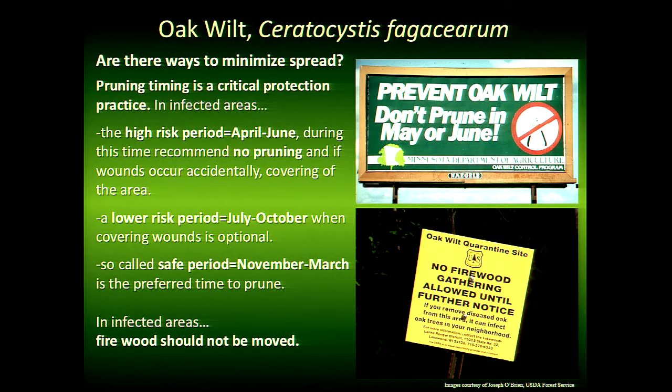If it's a natural break from weather, wind, whatever, we do recommend covering that area with either paint or wound dressing. So if you're pruning, or even with accidental wounds. A lower risk period is from July to October, and covering those wounds at that time is kind of optional. If it's a place where we know oak wilt has occurred, I would strongly recommend it. And then the so-called safe period is November through March, and that's really the preferred time to do pruning.